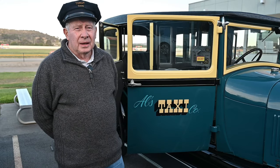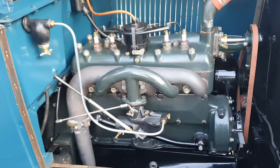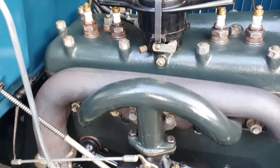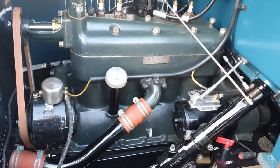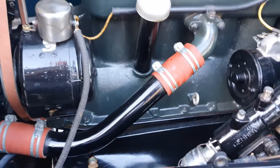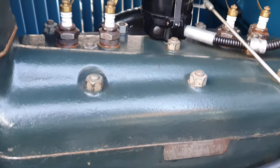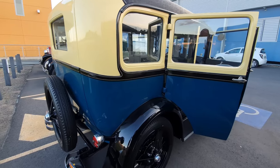1929 Model A running gear, chassis, engine, transmission. They did put a heavy-duty clutch in it because it was a taxi, and it got, you know, worked fairly hard. And tell us, what's actually original of this? Virtually everything's original. As I say, it was built out of 1.5 original taxi cabs.